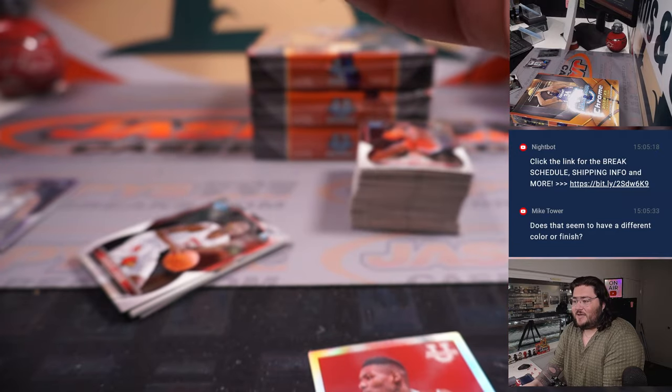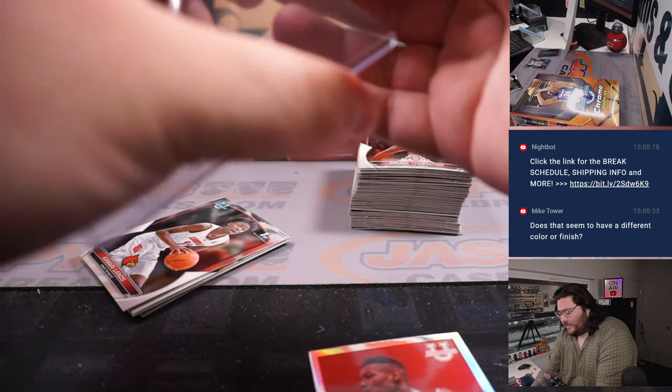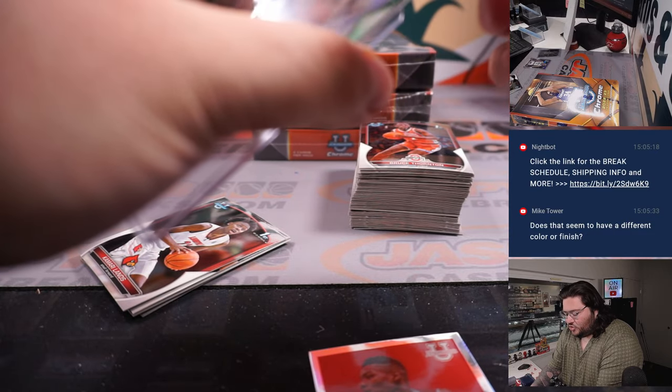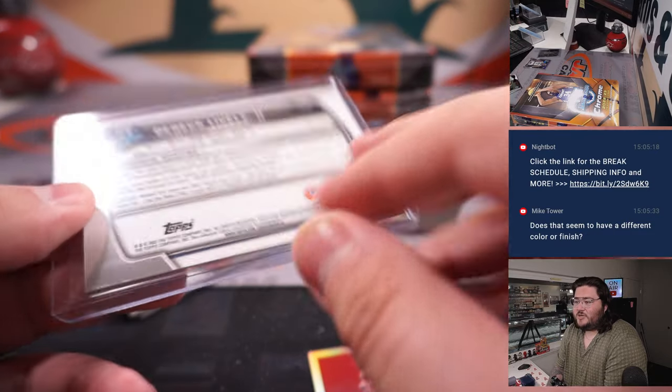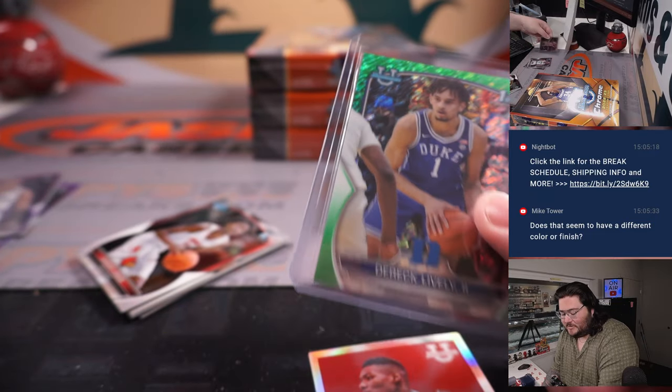53 out of 99. That's the only one I've seen, so I'll do a comparison. They're super faded. So Derek Lively at a 99 going to spot D and Daniel S.